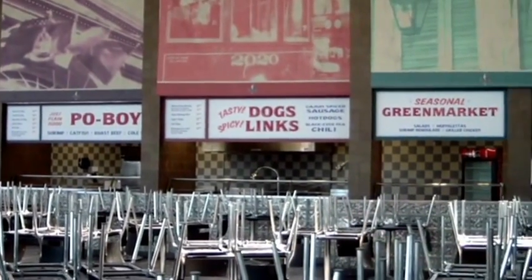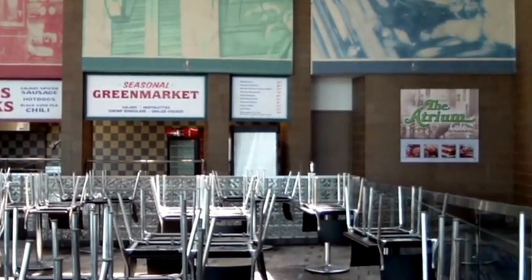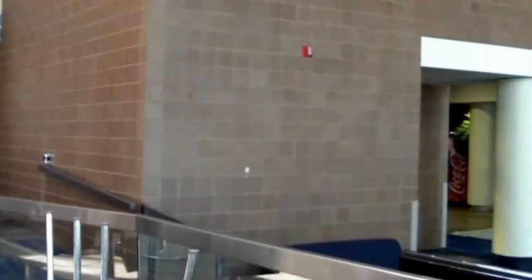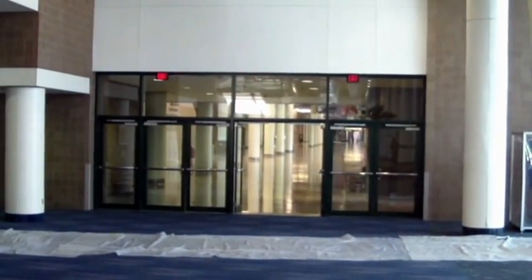The first place you can enter if you want to register is the atrium. Now you can see there's food here, which is great. So if you want to drop your youth off here, have them get a bite to eat while you and other adult leaders register, you can do that in the atrium. It's really easy to see from the outside because it's where all the food is. And then you can walk down through these doors into Hall D.